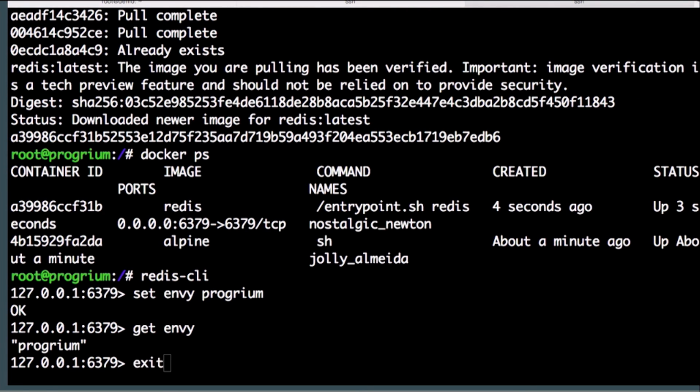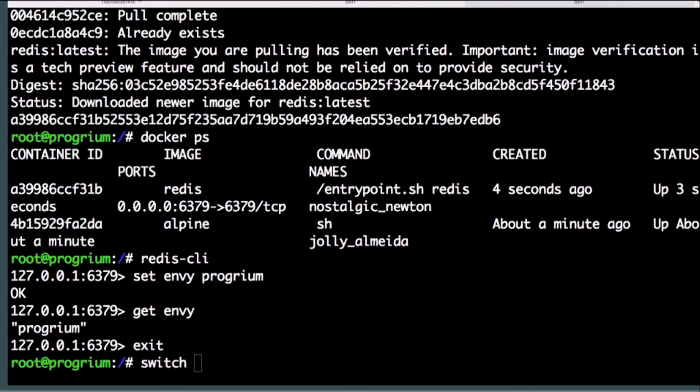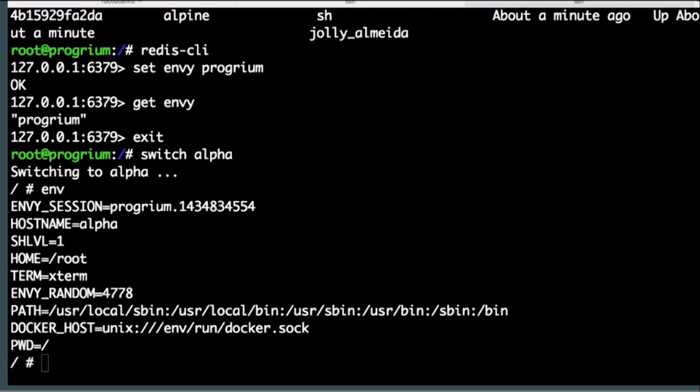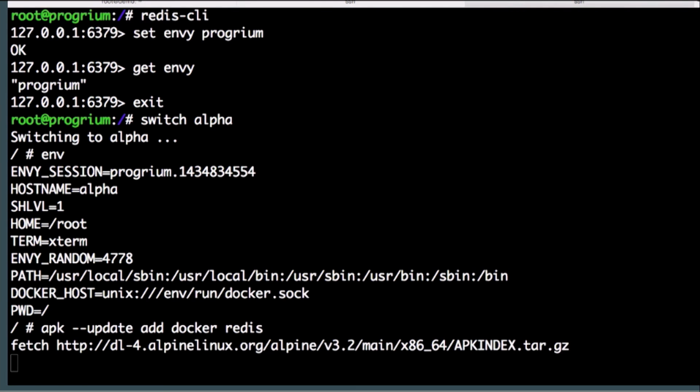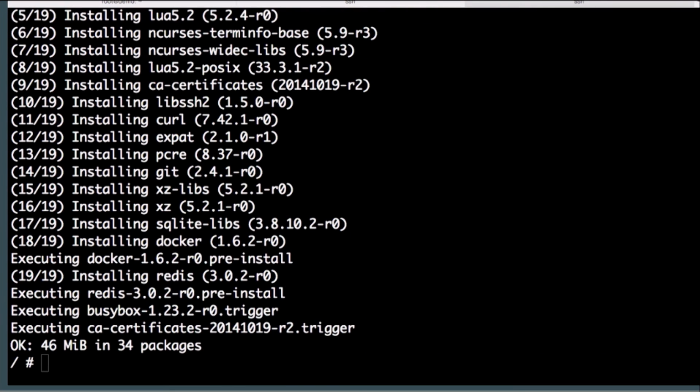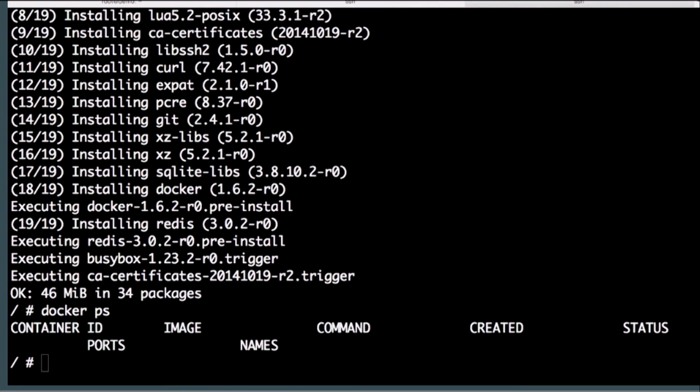All the Docker containers are persisted across sessions for a particular environment. If we switched over to a different environment, well, we don't have Docker in there, but it is set up for Docker. So you can see we have the Docker host set up. So all we need to do here is install Docker, which is pretty straightforward. In Alpine, apk add docker. We'll also add Redis. And gee, that was pretty fast. So now we have Docker, a private Docker instance.